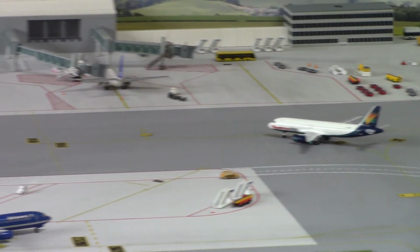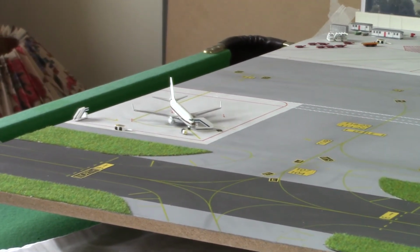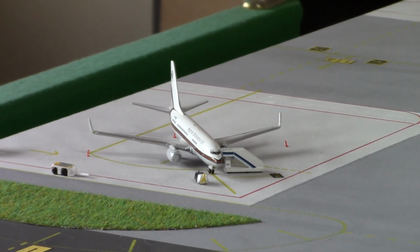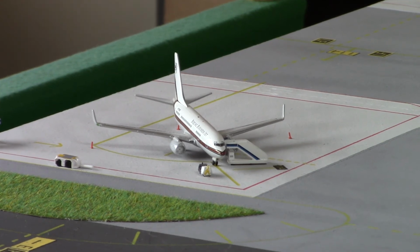Zoom out slightly and pan across to the other side. We have this Boeing Business Jet 737-700, registration N737BZ. Unknown, not entirely sure where it's actually arrived from or going to. Believed to be staying a few days. As you can see, not much activity around it.